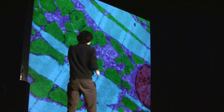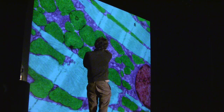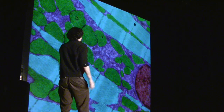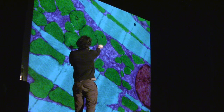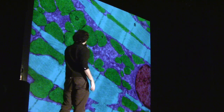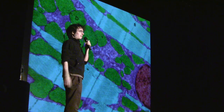And so let's cut one open and look at it. So here's a muscle cell. In red over there is the nucleus, that's where all the DNA is kept. In green are the mitochondria that produce all the energy, and I'm going to get back to those in a minute. And then up there you can see the muscle fibers. And the cell is basically like a big city. And the question is, how do the muscles actually get their energy?